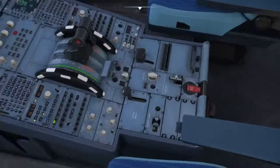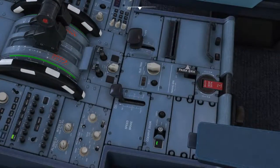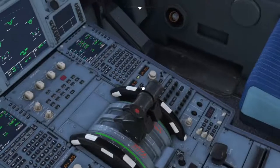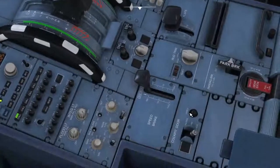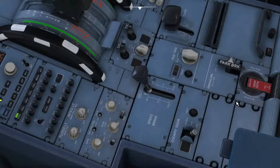Okay, so this is the cockpit door. I'm gonna lock this. Set the spoilers to arm. I just set the spoilers to arm.